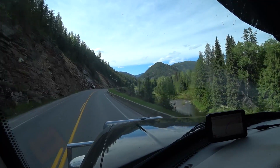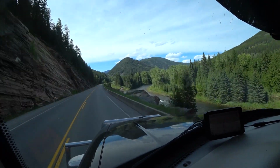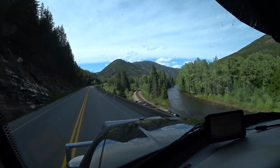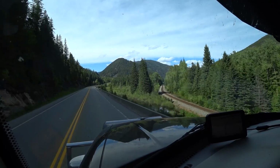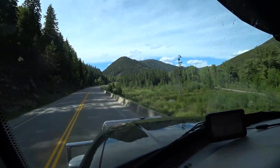The river looks pretty darn full. It looks like it's trying to erode the railroad. I'm sure they're keeping a close eye on all of that.